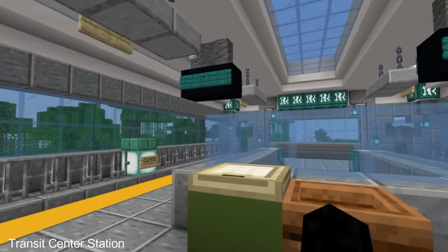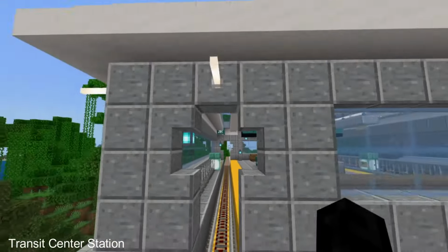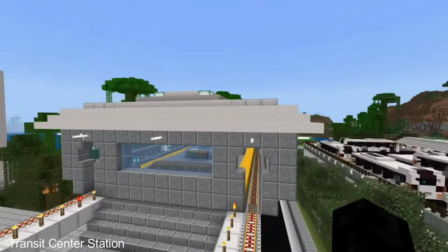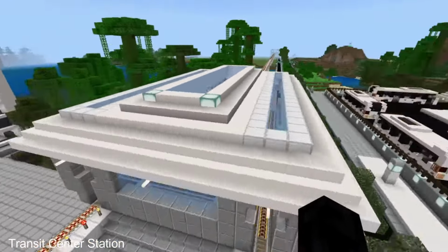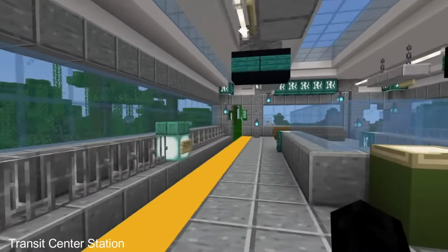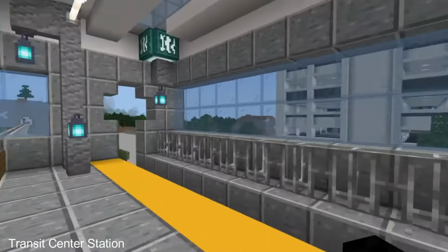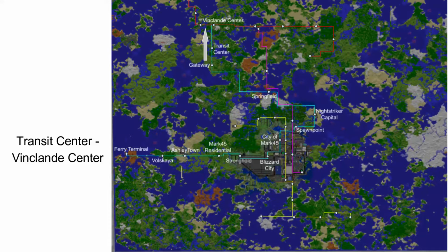So let's come back up. So the convenience of the island platform is you don't have to go crisscrossing. You literally just come up the stairs and turn left, turn right. You can go to both platforms with ease. So here's an outside look. And yeah, so that's pretty much it. And this is the second last station. So let's move on to the final terminus, Vinclande Center.